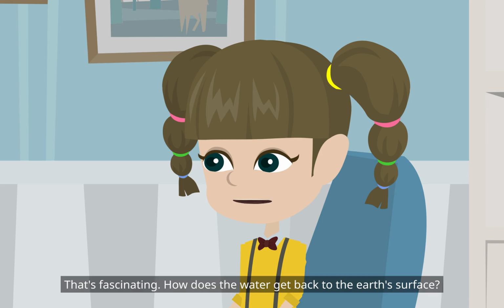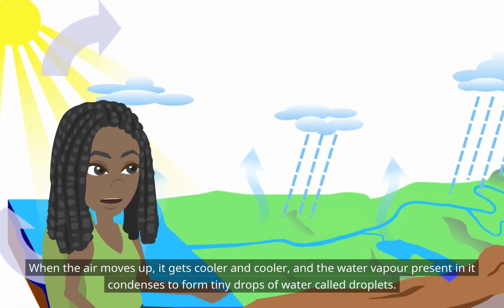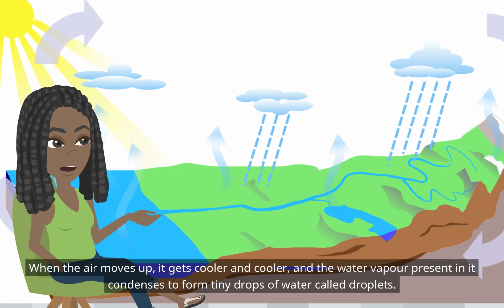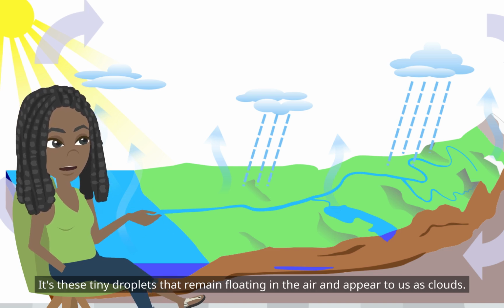That's fascinating. How does the water get back to the Earth's surface? The process of condensation plays an important role in bringing water back to the surface of the Earth. When the air moves up, it gets cooler and cooler, and the water vapor present in it condenses to form tiny drops of water called droplets. It's these tiny droplets that remain floating in the air and appear to us as clouds.